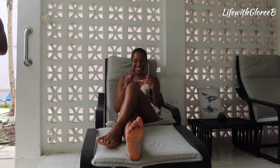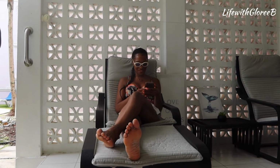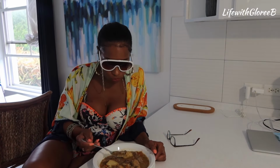Relaxed, lounged outside for a bit on the patio and caught up with some emails and other messages. And then I had some leftover soup that Jay cooked from the day before. This soup was delish. But it had paused for a second, so I was able to do a few shots.